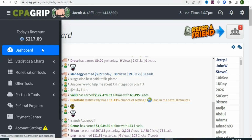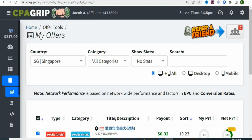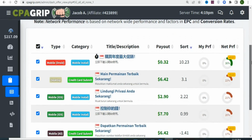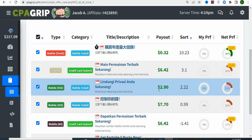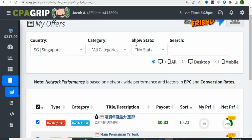To search for a product, you are going to come to offer tools and then click on that. Once you click on offer tools, you are going to click on my offers so that you can get different offers to promote. Once you click on offers, you are going to see a page like this, and as you can see, there are a lot of products here that I can promote. You can see this one right here. If I promote this product and then I get people to install a mobile app, I'm going to earn $2.90 per every installation.